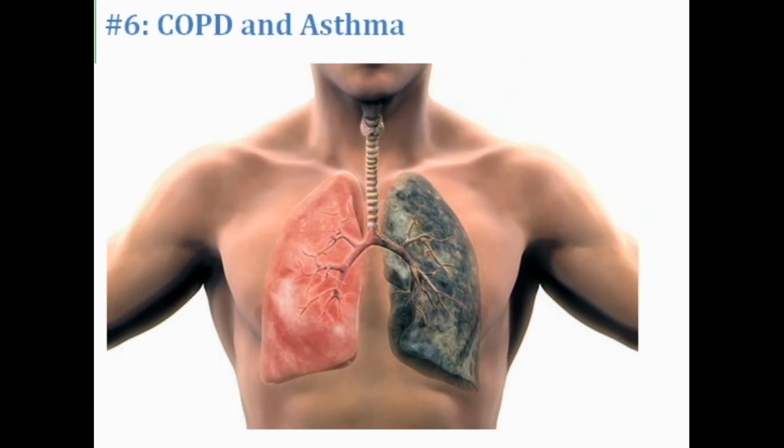Number 6, COPD and asthma. What it is, both of these conditions involve chronic inflammation of the airways. The major difference is that asthma is often reversible, whereas COPD is not. In fact, the only thing currently known to slow the progression of COPD is to stop smoking. Number of hospital stays per year, 33.1 million. What it costs, $82 billion.